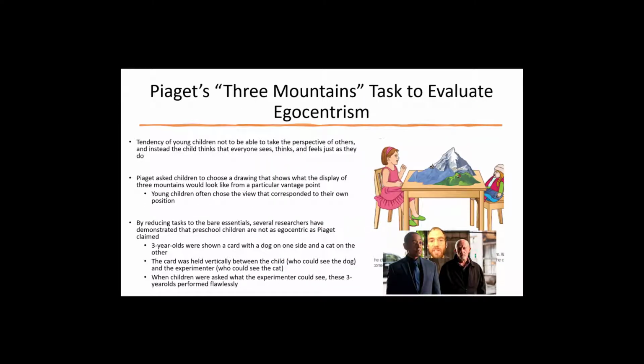Piaget's Three Mountains task to evaluate egocentrism. So one of the big features of Piaget is that he believed that kids are just kind of obsessed with themselves, like kind of egomaniacs, and you can kind of see the culture that Piaget tests these children and his children really are obviously going to impact that conclusion.